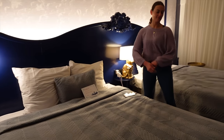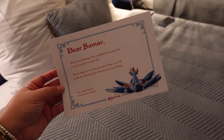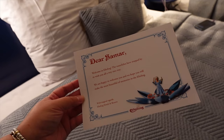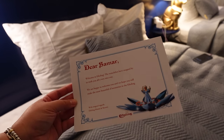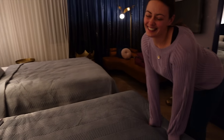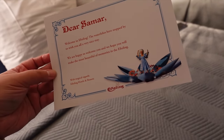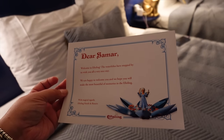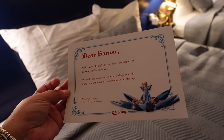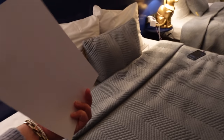Very cute. And of course, when we arrived, we noticed this in the room, which is a very kind little card letter from the Efteling. It says, "Dear Samar, welcome in Efteling. The water lilies have stopped by to wish you all a very nice day." That's nice, isn't it? I'm glad the water lilies wanted us to have a nice time. "We are happy to welcome you, and we hope you will make the most beautiful of memories in the Efteling. With magical regards, Efteling Hotel and Resorts." And this is really lovely.